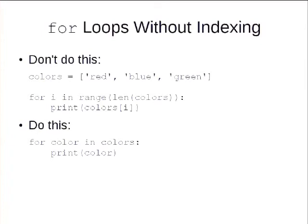And the for loop is really kind of a for each. A for loop is going to set the variable to different successive values, in this case, the values from the list. So if you just want the values, loop over the list directly and don't index the list needlessly. So only you can prevent needless indexing.